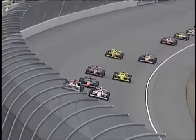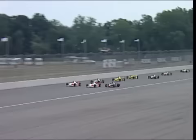Sarah Fisher works on Scott Sharp. Use Hornish, use Hornish. There's a good piece of advice. Use the draft off of Hornish to close up. Still there. Still a benefit, because all these guys are running side by side, not running single file, and getting a good lead going out the front. Here goes Giaffone for the lead. Giaffone forges out in front of Marlboro Team Penske, picks up the lead.